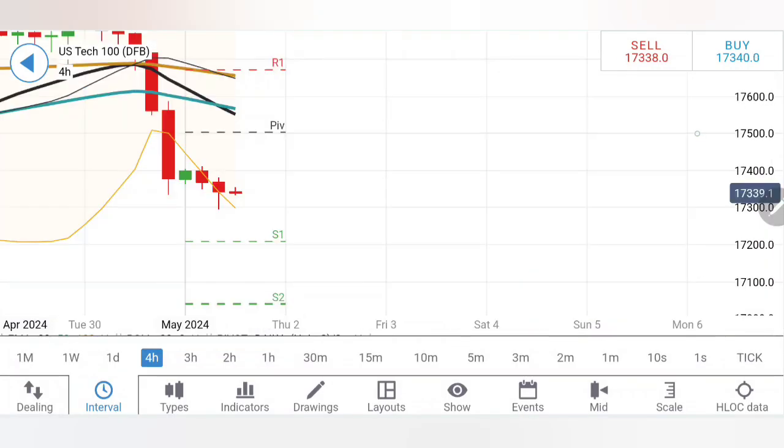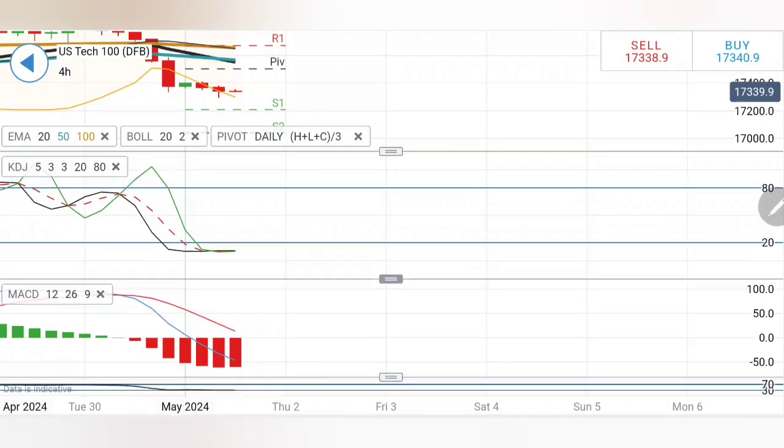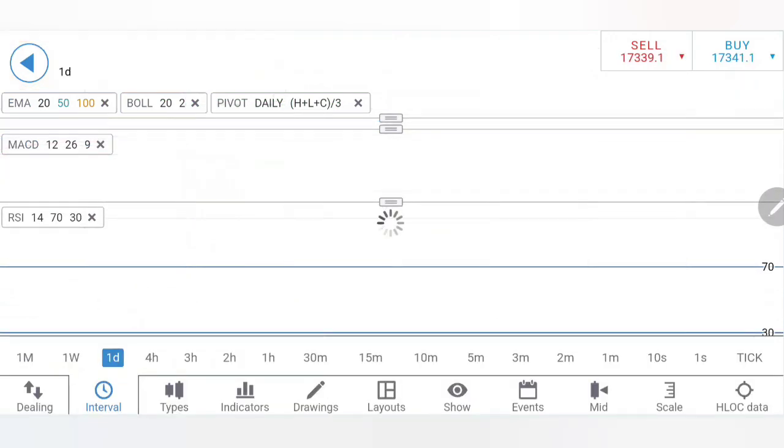Coming to the 4-hour chart, similar observation, but look at the greener candle, a couple of retracements, and the current candle could be a reversal candle. Be watchful. MACD is sharply bearish, stochastic is oversold, and RSI is coming to oversold as well.